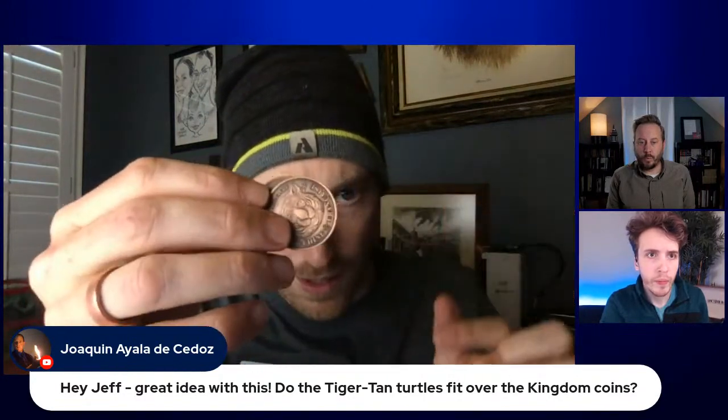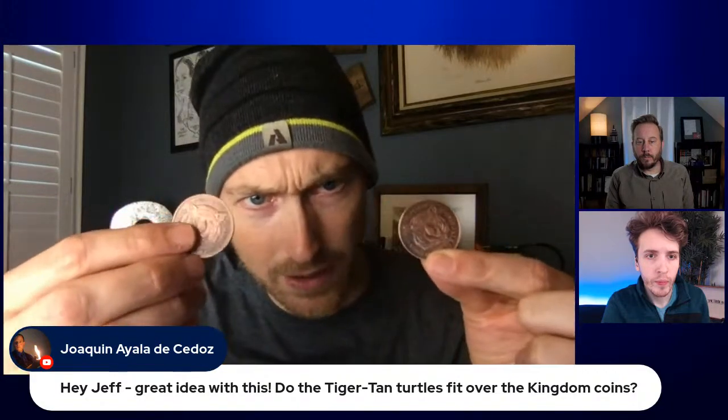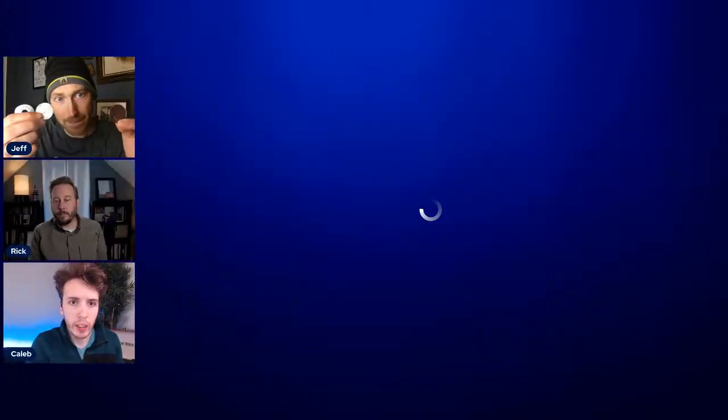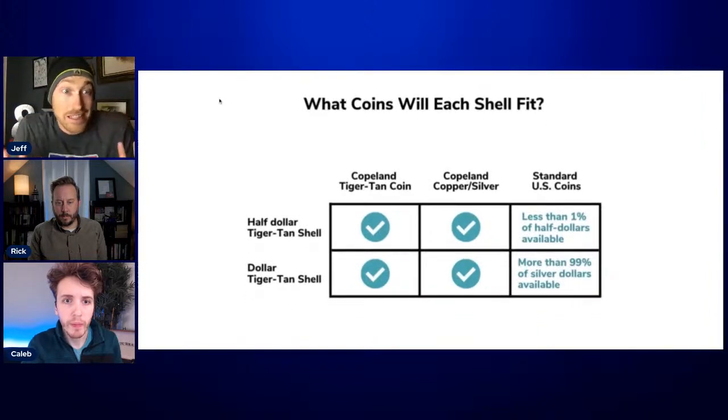And so if you guys know anything about coin shells, they are specific to the coins. And so that's something, full disclosure, we put that up on the website. The $half shell is for $half Tiger Tan coins or our $half copper silver. So this $half shell is probably not going to fit over your standard silver dollar. So let's actually show that real quick. I got the chart up here, so we made a little chart. Appreciate it.